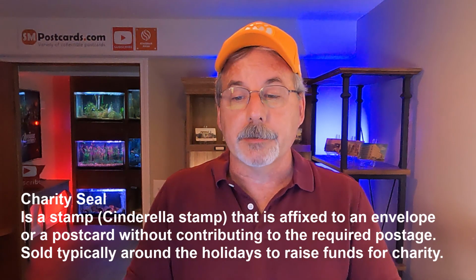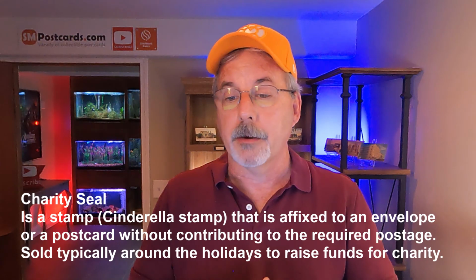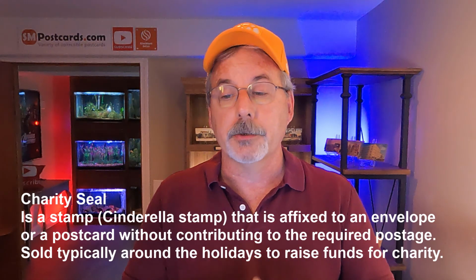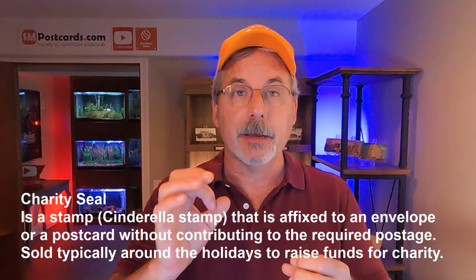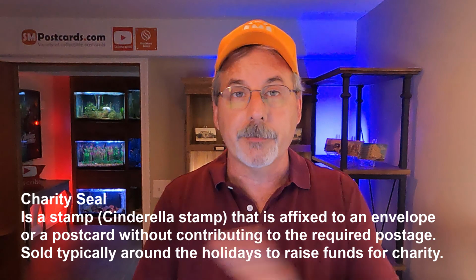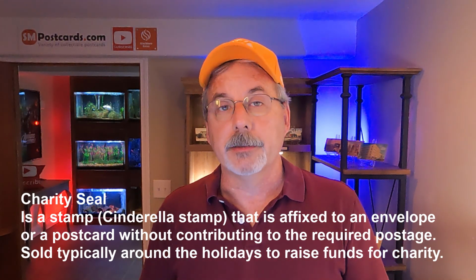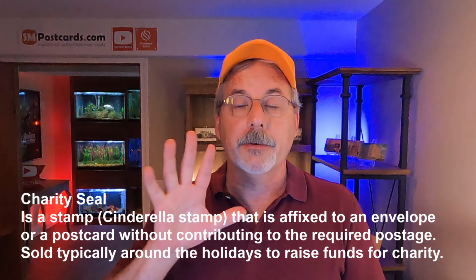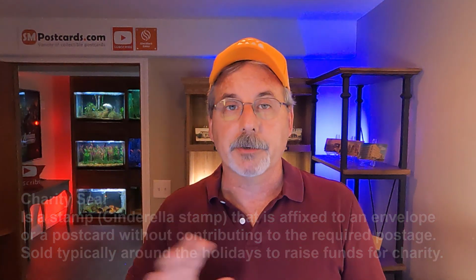So a charity seal is a stamp or Cinderella stamp that is affixed to an envelope or a postcard without contributing to the required postage. So these are little stamps you see next to stamps or on the back of envelopes that have no monetary value for postage. The post office doesn't care. They're sold typically around the holidays to raise funds for charity. I don't have a physical example of these, but I did find a couple of pictures that I'll show you here in a second.